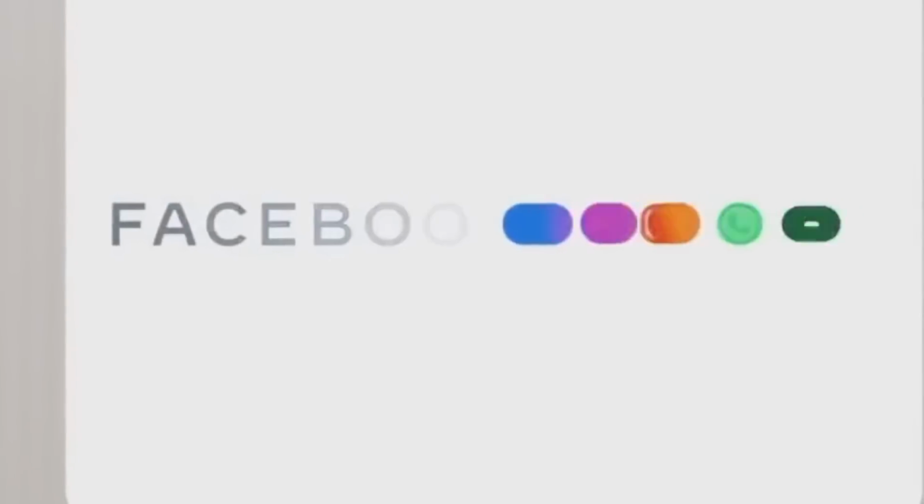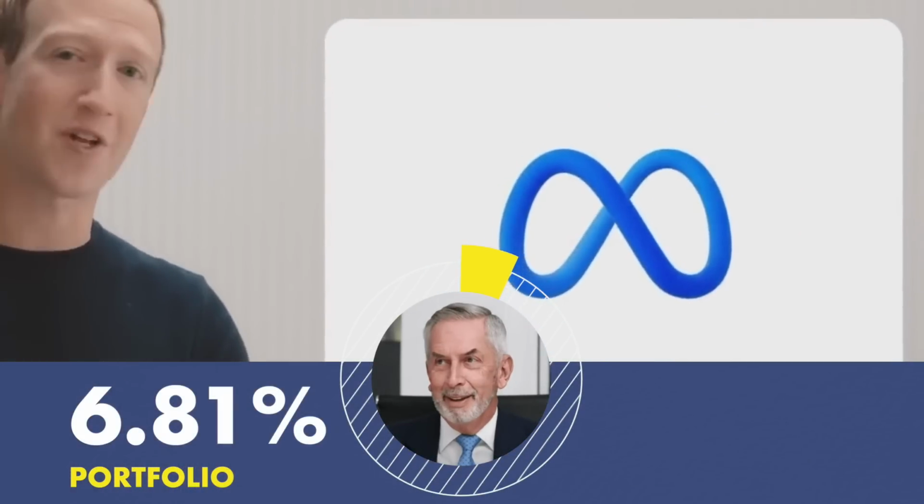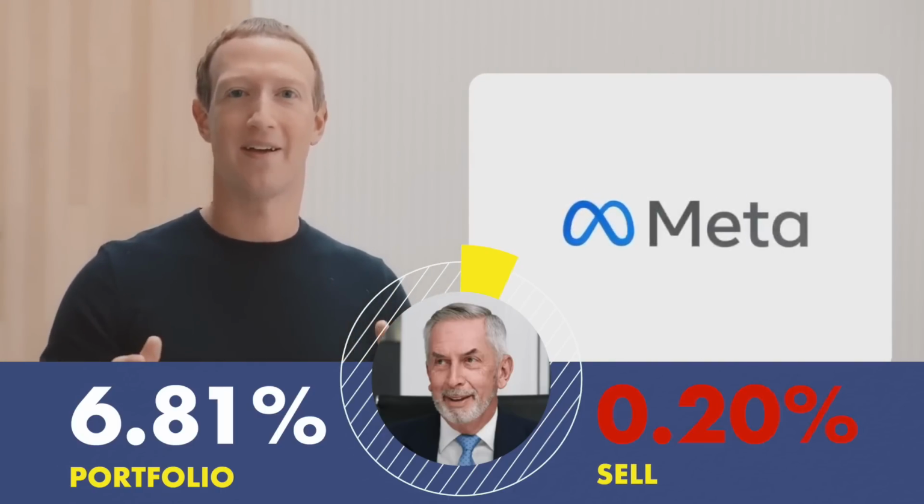Okay, let's go to the podium places. At number 3, we have Meta Platforms. It makes up 6.81% of his portfolio, and last quarter he reduced this position by 0.2%. Meta is of course the parent company for Facebook, Instagram, Threads and WhatsApp, among other products and services.